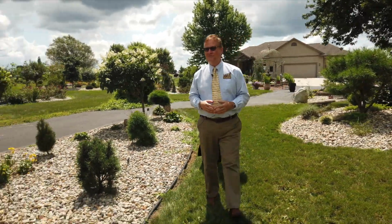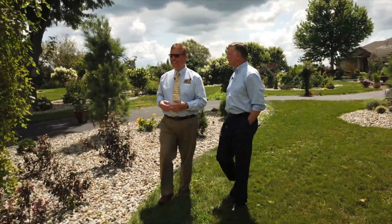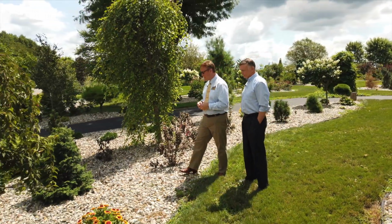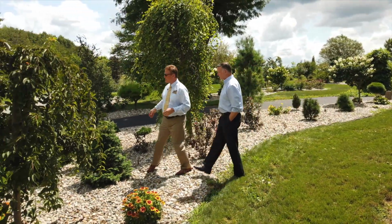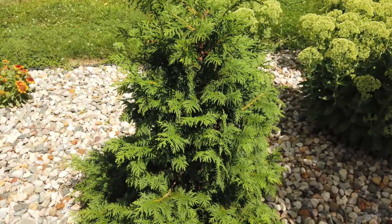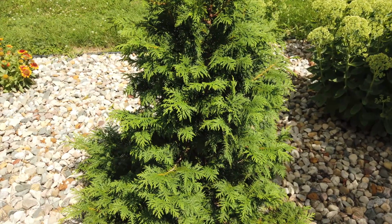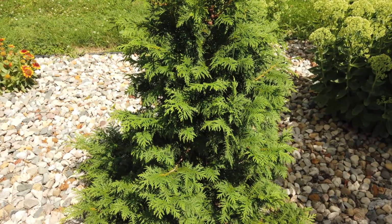Cool. Well, we're getting closer to the road, aren't we? Yeah, and because of the road here, we wanted to go with some taller plantings, so we have some things with some height. We've got different types of cypresses here. This is one of our new introductions called Soft Serve, appropriately named because of the softness to the evergreen branches.